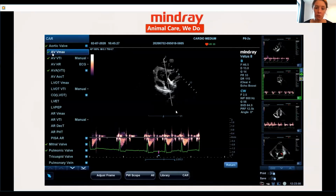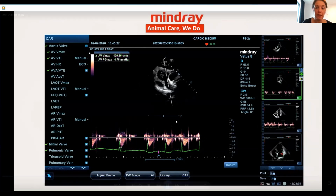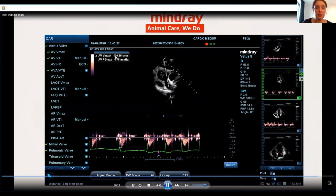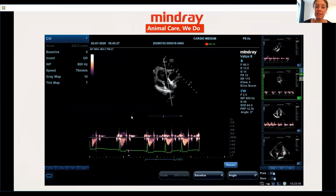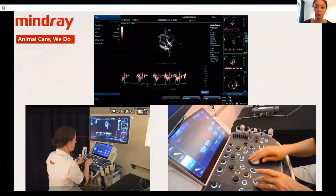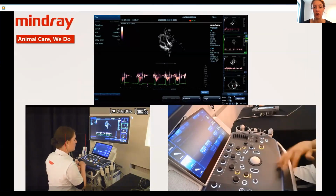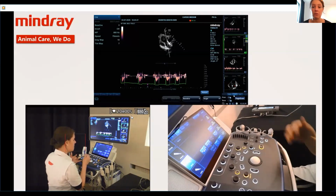Same thing we can do in our subcostal view. This is the subcostal view, or the subxiphoid view with a continuous wave Doppler. And again, we measure here. Here we have a velocity of 1 meter per second approximately. So we have a velocity that is a little bit higher than the velocity that we had from the left apical view. But in this case, not in a way that it would affect our decision about is this an aortic stenosis, yes or no.